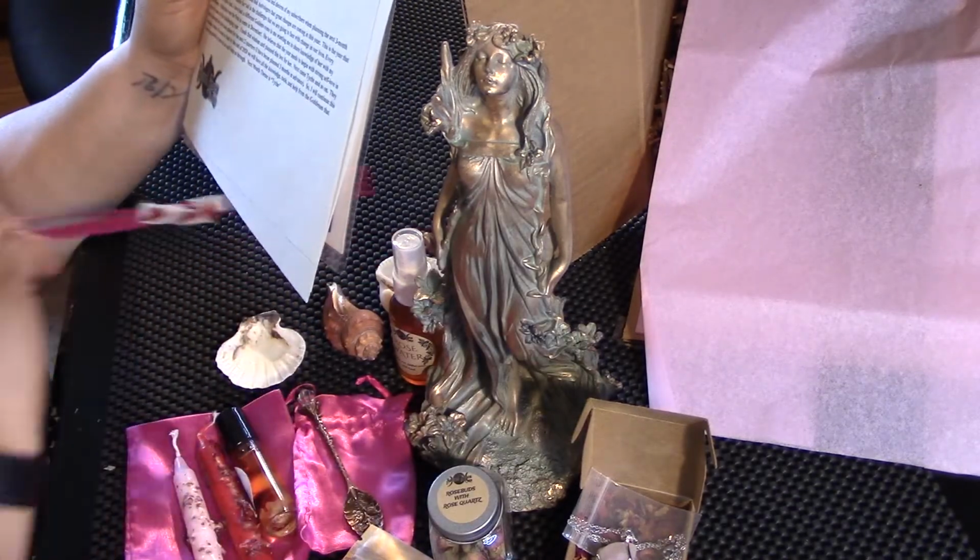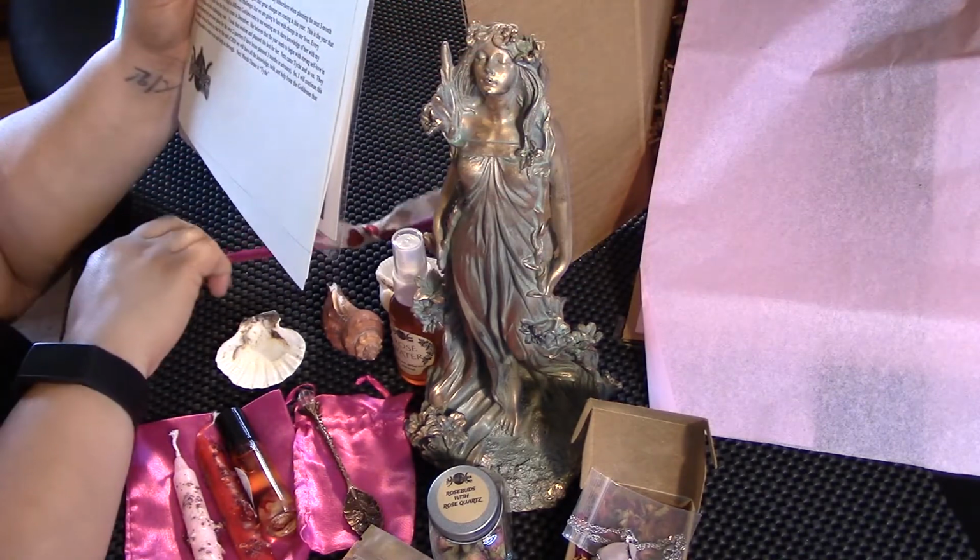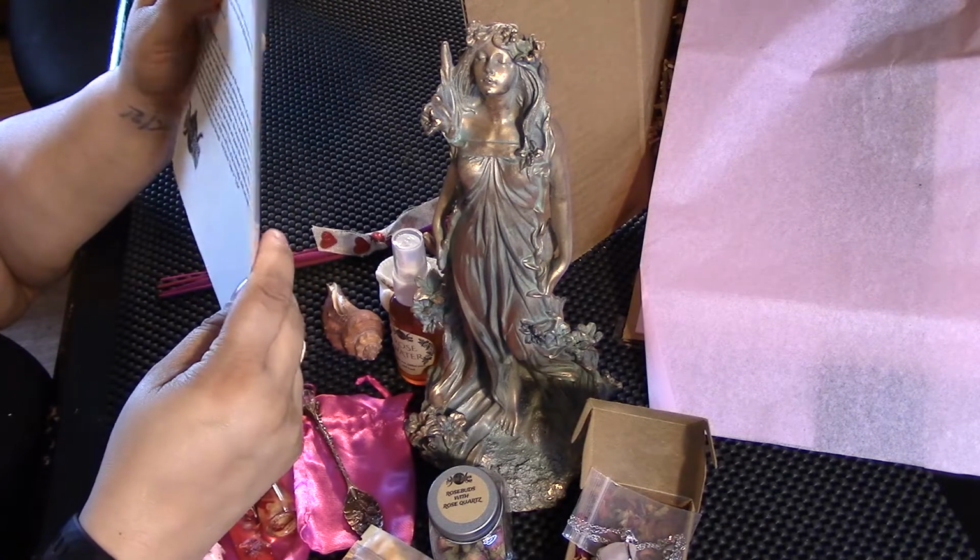Strawberry incense sticks. That's what they are. I knew they smelled fruity. Yum! I don't think I've ever gotten strawberry incense sticks before in a box.